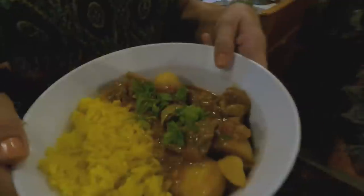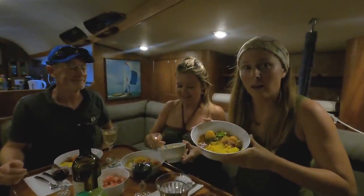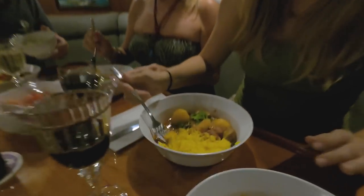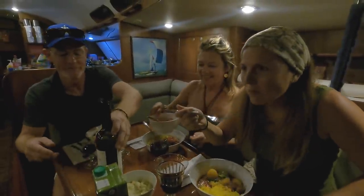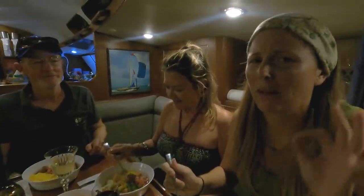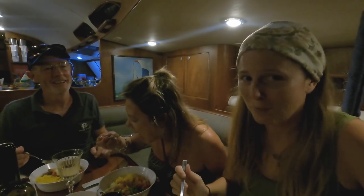Voila! All right, here we have our Durban curry and I can't wait to taste it. I'm sure it's going to be delicious. You have to have some of this. That's really good. Thank you. Oh, I can't wait to try this myself, you guys. Recipe in the comments. All right, bye.